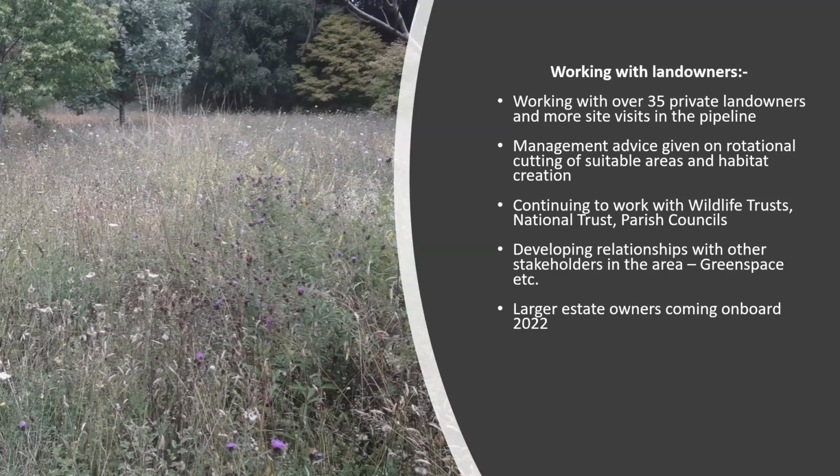And we do work with the National Trust and the Wildlife Trusts. We're doing some work with a group called Young Wilders or Rewilders, who are doing some rewilding work in the Surrey area. They've got access to a farm that has woodwhites on it, so we're in discussions with them about some management plans as well. We're also looking at developing relationships with other stakeholders within the area.